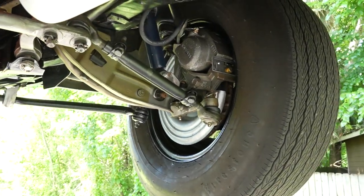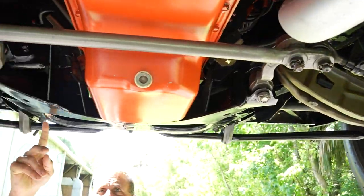Let's take our 69 GTX outside. We'll throw it up in the air and check out the undercarriage, and then we'll do a short little test drive to show you how the car runs out. Underneath our 69 GTX, we'll start out with disc brakes up front here. You can see how nice that cross member looks.